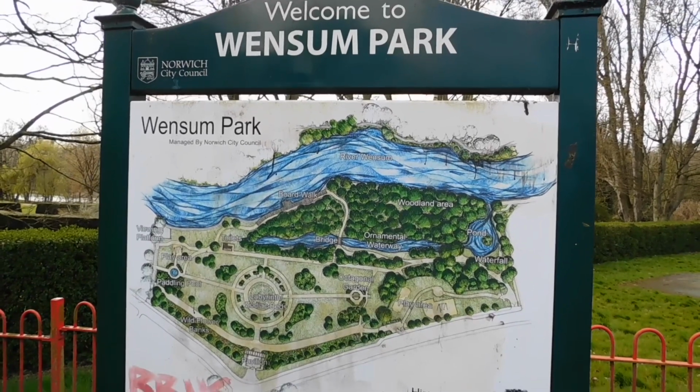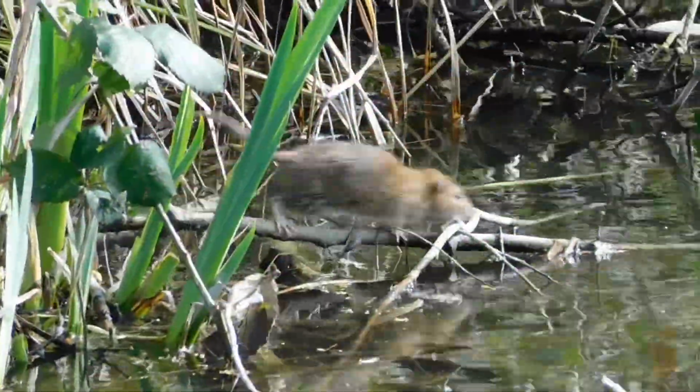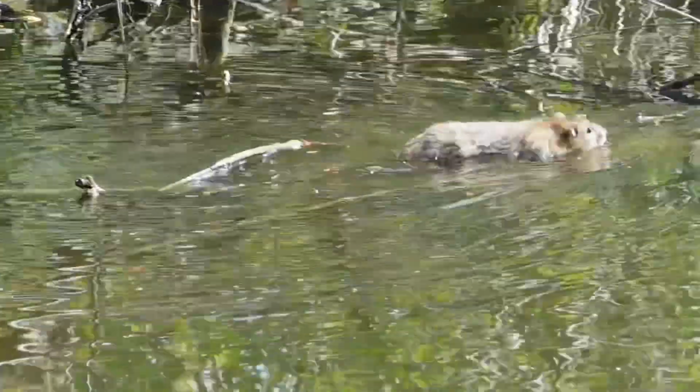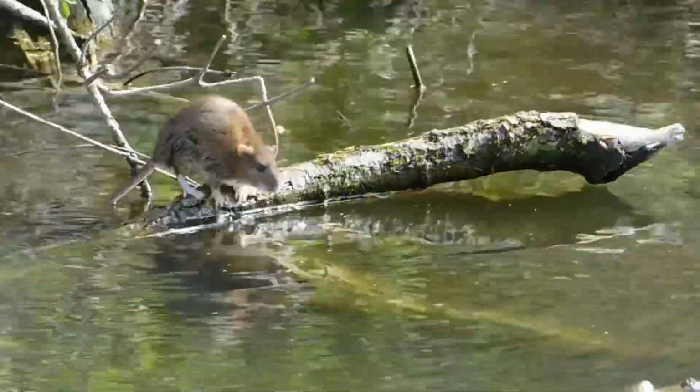Hi everyone, I'm in Norwich today and I've come along to Wensum Park. Straight away we've got this fabulous little rat and he's having a swim in the sunshine.